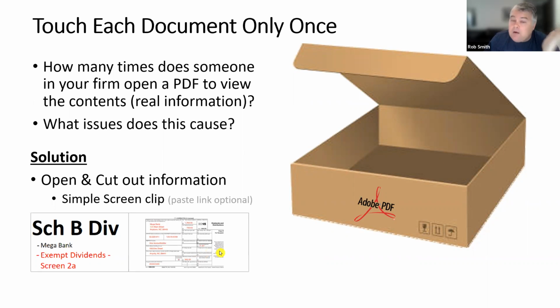It still can be there. You can still save it just in case, but you don't need the PDF. And that's the first thing, as soon as you get to that, you do not need the PDF. The PDF is the box that the form came in. You cut the form out of the PDF. You take the form out of the box and put it right where it belongs. That's all you need. Now, don't worry. You can link back to the PDF if you want, but you don't have to. And once you free yourself of that, life will be easy.